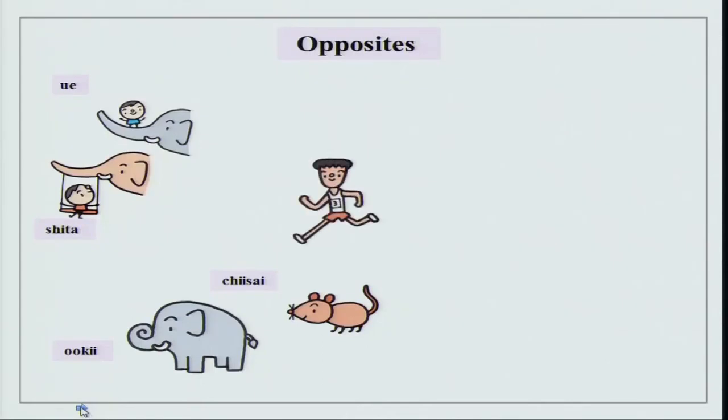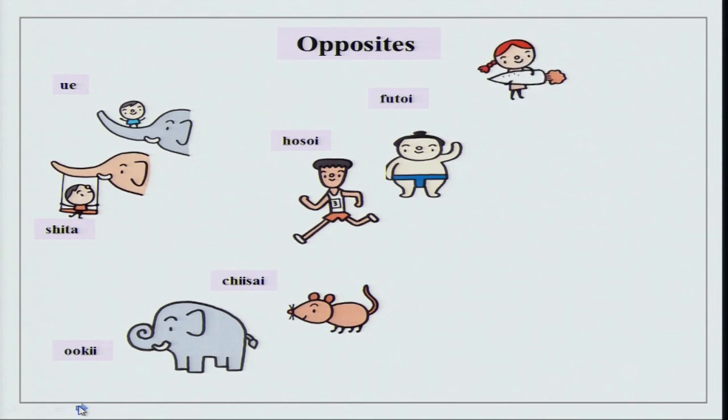Then we have this person running over here, Tanaka-san running, very very thin. So this is hosoi, which is thin in shape, and futoi, which is fat and thick in size. Then we have this very sweet looking girl holding a radish, which is horizontal, so that is yoko, and the same girl is holding the radish straight, erect, and that is tate, which is vertical.